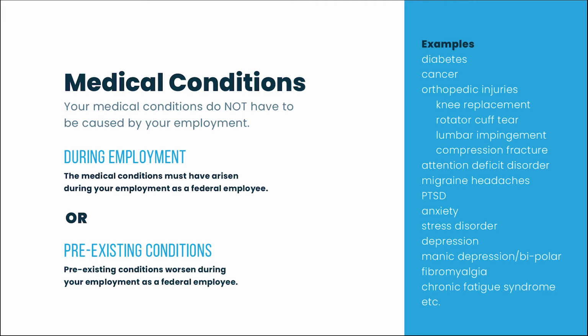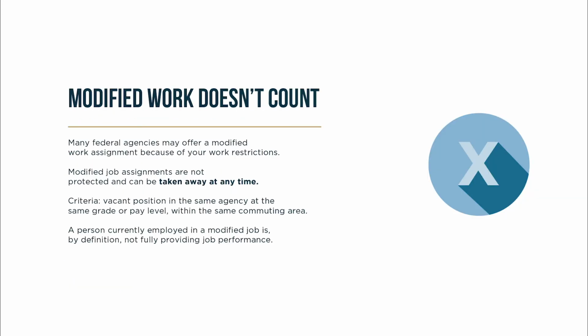Right. And specifically with medical conditions, when they arise, sometimes agencies, with the reasonable accommodation and reassignment process, will provide a modified work assignment. How does that factor in? A modified work assignment does not count as an accommodation as far as disability retirement is concerned. You may be working in a modified position because of your restrictions, and that may have helped you continue to stay employed with your agency. But it's really important to remember that modified job assignments are not protected and they can be taken at any time. Your agency is not required to keep you in that modified position.